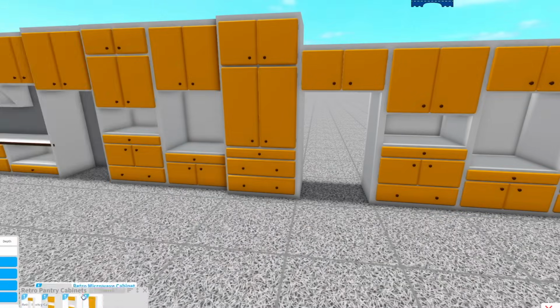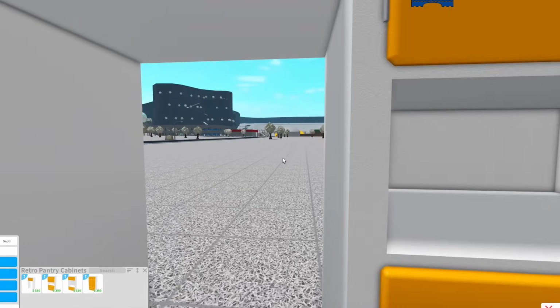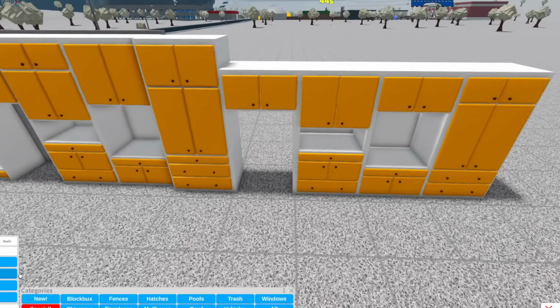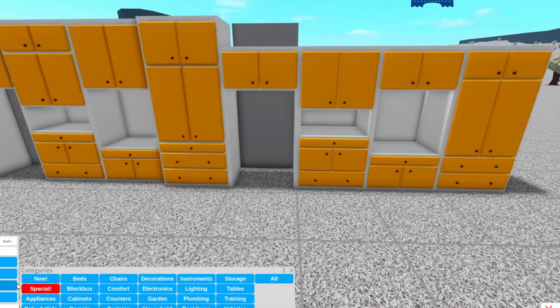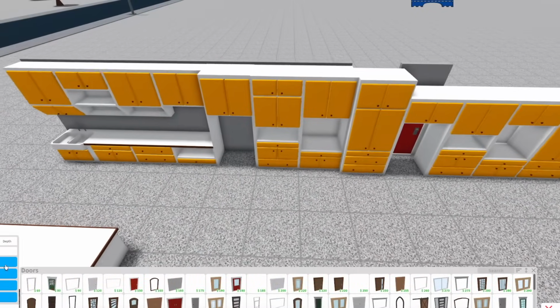What I like to do with these is if I have a small room or a small kitchen, I like to use this as like a door, or I put my door behind this, and so it kind of blends in with the rest of the furniture. Something like that. I really like doing stuff like this. Anyways, that was on a side note.